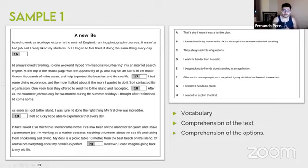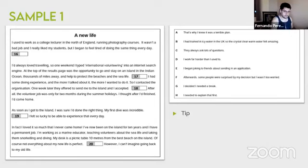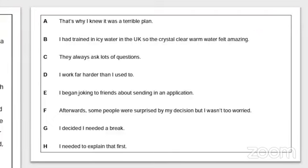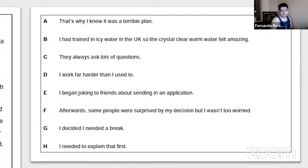In this moment, we are going to check if we can understand all the information that we have here. My tip number one is, first, understand the options first. So let's begin with the options. Read letter A. Help me, Brian. What does letter A say? That's why I knew it was a terrible plan. Good. I think that's easy to understand. That's why. The expression that's why is an expression for reason. Easy.